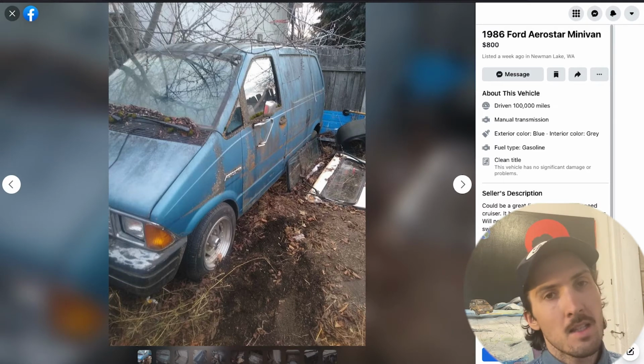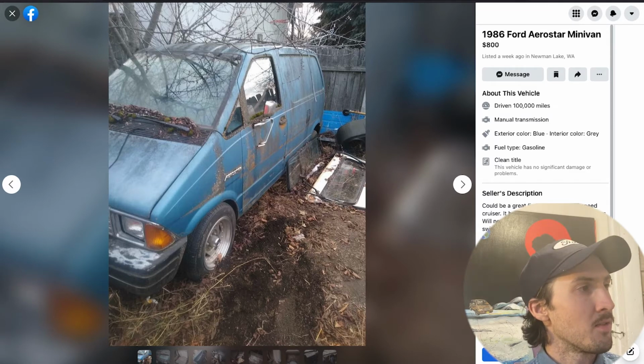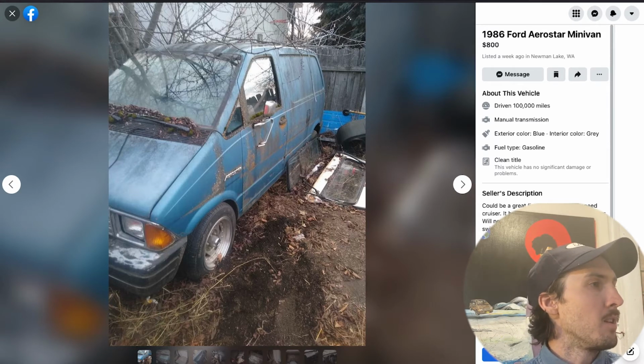Now, in theory, this thing gets around 30 miles to the gallon, which is excellent. However, anytime hills are involved, it is a very steep, no pun intended, challenge for these Aerostars, and I think that bogs down their mileage quite a bit because you're ramming it up there in second gear. But just an incredibly rare spec. This reminds me of mine a lot.